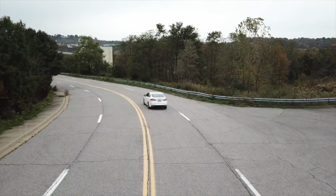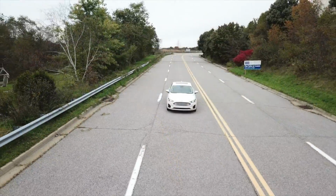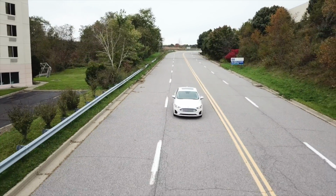But the best part of the Fusion has always been, in my opinion, the way it drives. This is a very comfortable car. For being a mid-size sedan, when you're sitting in the driver's seat, it gives you a feeling of a higher end car.